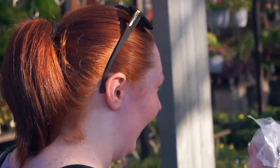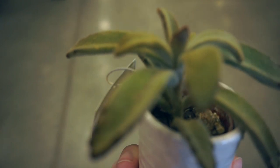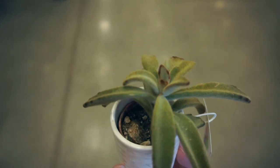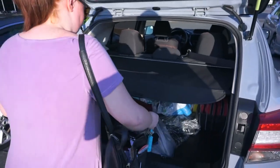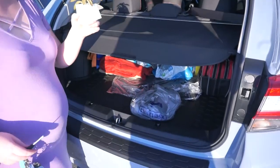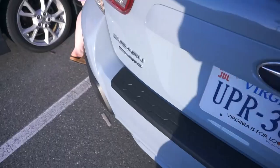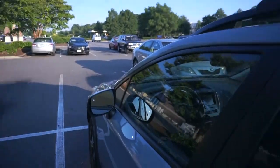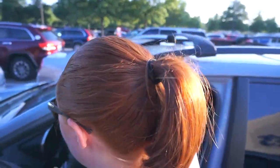Let's go check out and use our $8 that we got back to buy all of this. Yeah, you know. We decided to get this little fuzzy plant. We don't know what we're going to name him yet, but he's going to live on our TV stand. In the back it goes. He can sit up front. Yeah. You're going to have to sit in the back. Whoa, what are you doing? Oh, I'm sorry. You're crazy. I keep messing it up. Why, thank you. You're welcome.